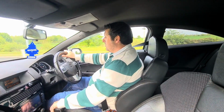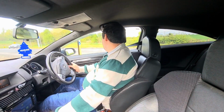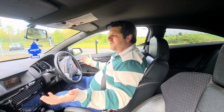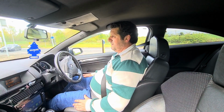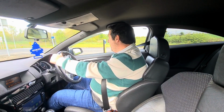But back to my question, do I think the owner should sell this car? No, I think they'd be insane. The reason I think they would be insane, where is all this traffic? Mass? Have we just come upon mass ending or something? There's a lot of traffic. Bear in mind, I'm on a country road. There shouldn't be this much traffic. Anyway, back to what I was saying.